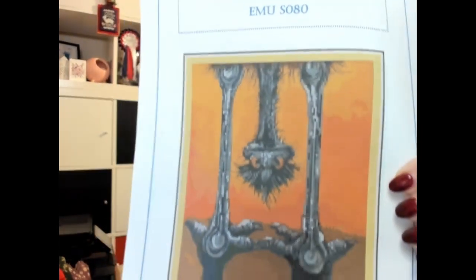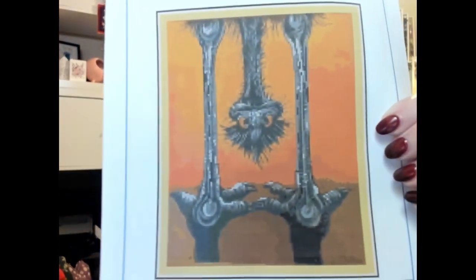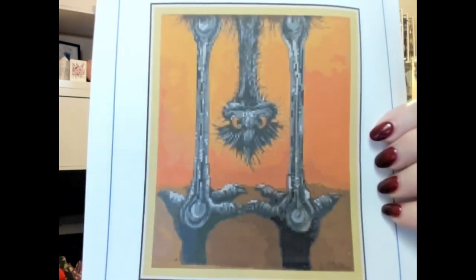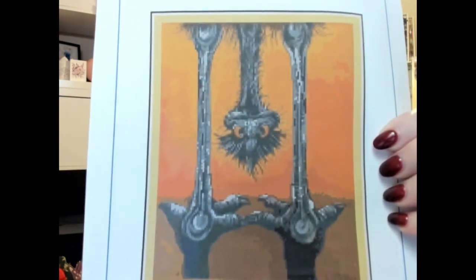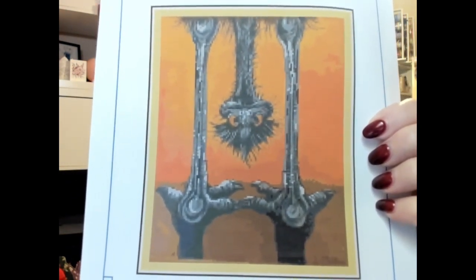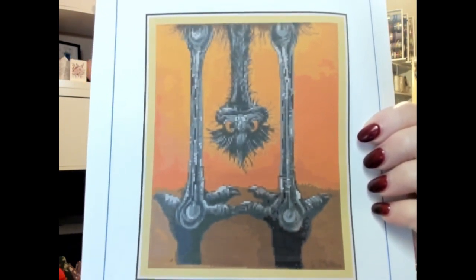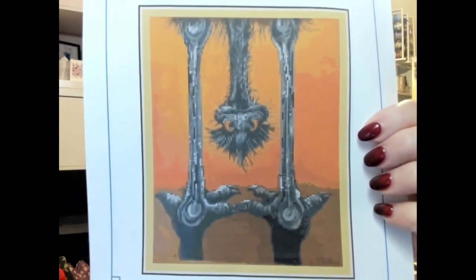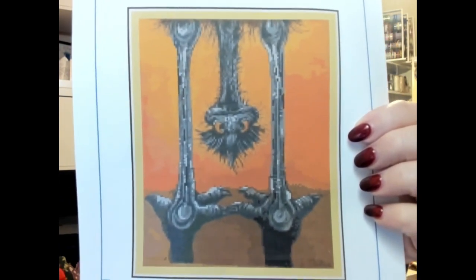Emu S808. Now, everyone loves this. Well, a lot of people have commented. I got this from a seller on eBay called Stitcher 2015. Not currently active. If by some miracle you are that person, a lot of people are after this chart.